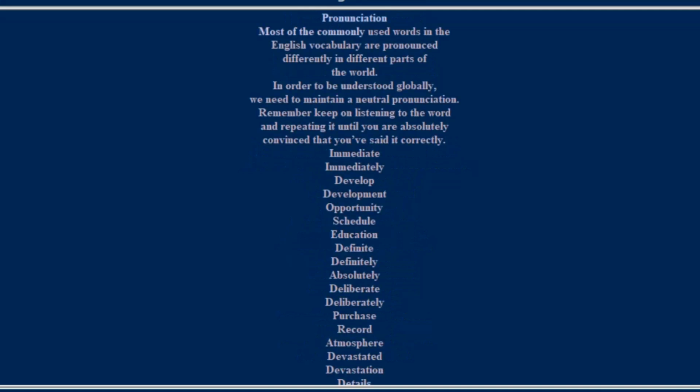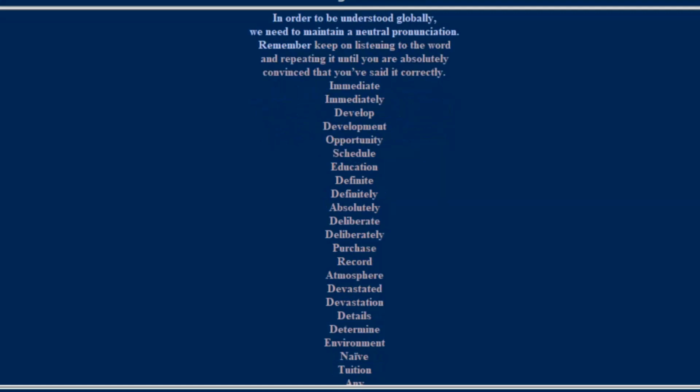Pronunciation. Most of the commonly used words in the English vocabulary are pronounced differently in different parts of the world. In order to be understood globally, we need to maintain a neutral pronunciation. Remember, keep on listening to the word and repeating it until you're absolutely convinced that you've said it correctly.